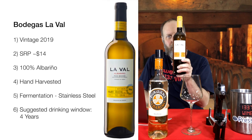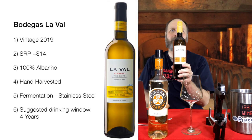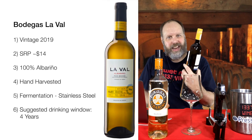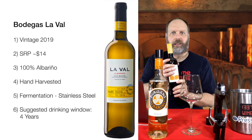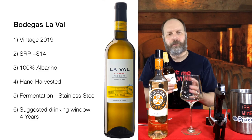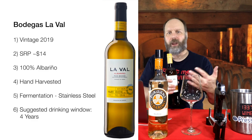So here are the stats, though my teleprompter says states. For the wine, I kind of already said all these things, but again, 2019, it's $14, 100% Albariño, hand-harvested, stainless steel fermentation. They say on their tech sheet that their suggested drinking window is 4 years after harvest, so between now and 4 years after harvest. So let's get into this wine.